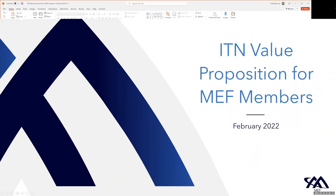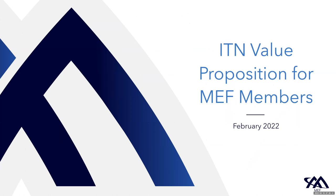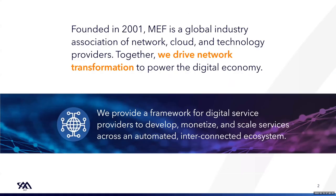So I'm going to talk about the telecom point of view of the integrated trust network and what Andreas and Tram have just described. But first of all, a little bit about MEF. MEF is a global industry association. We're a standards organization in the area of network connectivity, cloud, and technology providers. And our members work on creating, through consensus, standards that enable interoperability in the telecom industry to grow the market for everybody's benefit.